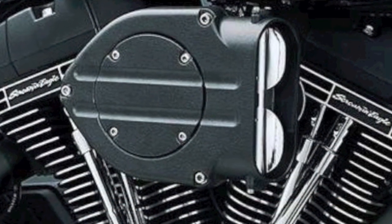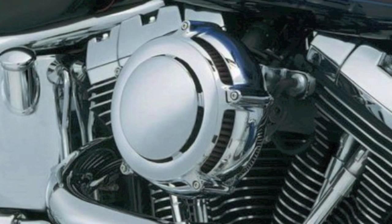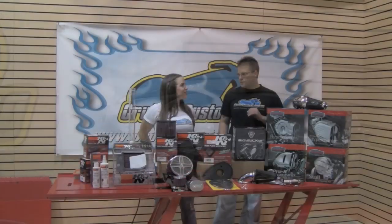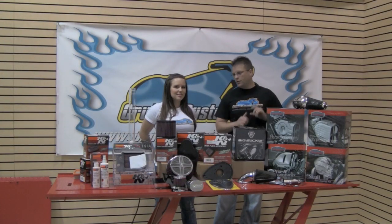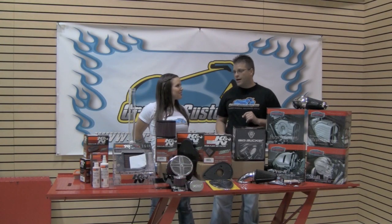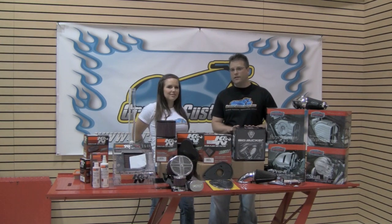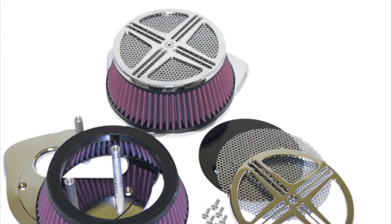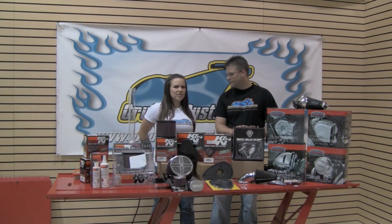In addition to the Hypercharger, Kuryakyn also has the High 5, the Twin Velocity, and up here, the Corsair. Stepping away from Kuryakyn, who's been the leader in air kits for a really long time, a couple others that you guys really need to pay attention to are Arlen-Ness, Barons, and LA Choppers. Well, that's a lot of different manufacturers.